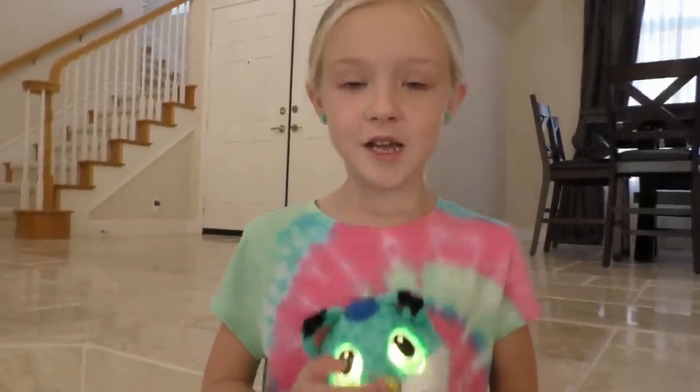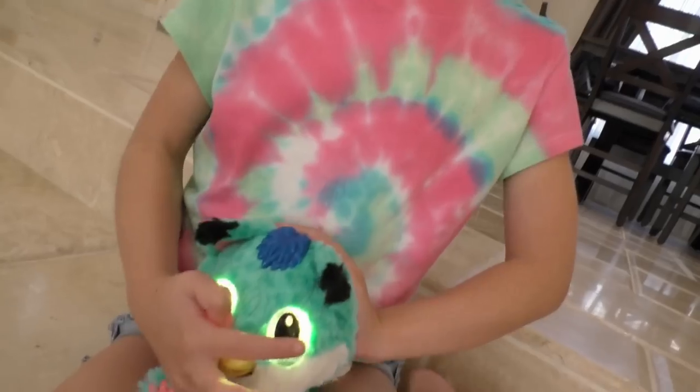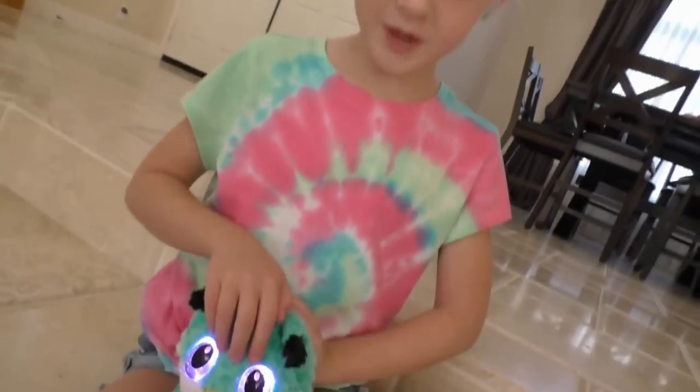HatchiBaby has their own special trick. So this one, you just have to hold the back of the baby's head and then you press his forehead at the same time two times.